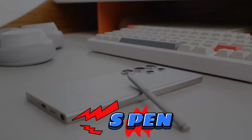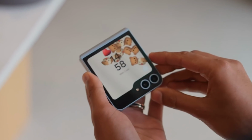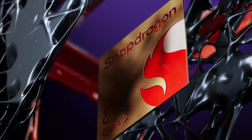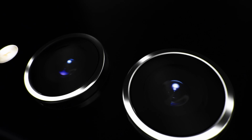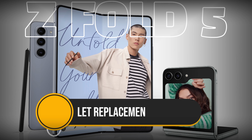Galaxy Z Flip 5, the best foldable. The Galaxy Z Flip 5 is Samsung's most refined clamshell-style foldable phone yet. It features a 3.4-inch cover display, a revamped hinge, and the Snapdragon 8 Gen 2 for Galaxy chipset. The Flex window provides a larger, more functional cover screen, and the phone's performance is stellar. Despite having the same camera setup as its predecessor, the Z Flip 5 remains a solid choice for those interested in foldables.